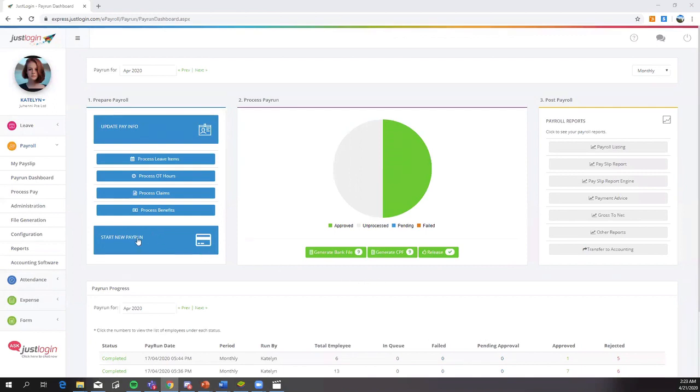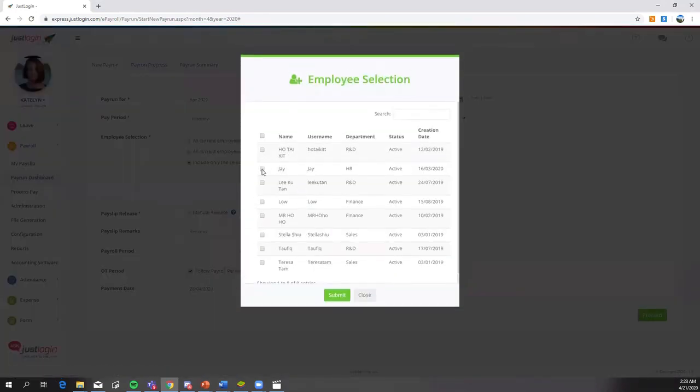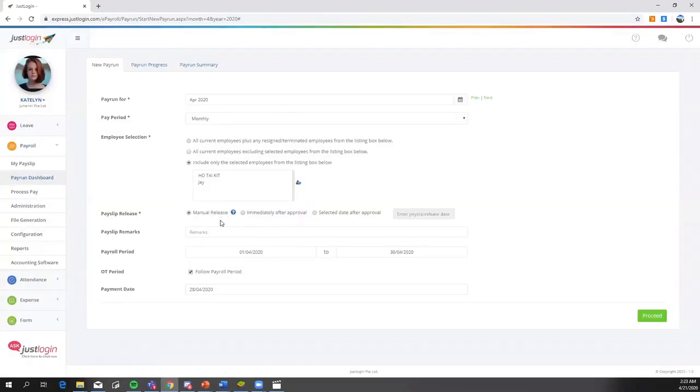To start a new pay run, all you have to do is click here, select the month and year you'd like to run the pay run for, select the employees, decide if you want to keep manual payslips or automatic. Here we'll do manual just to show, and the payment period.